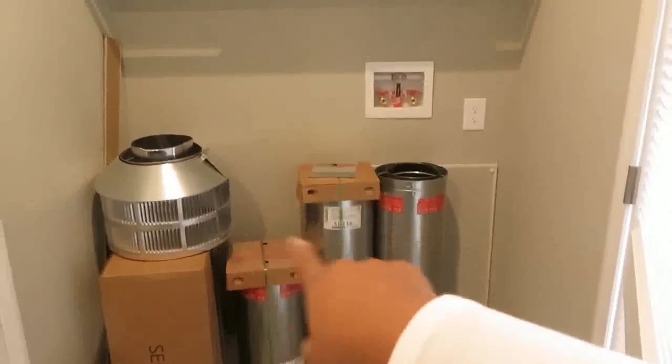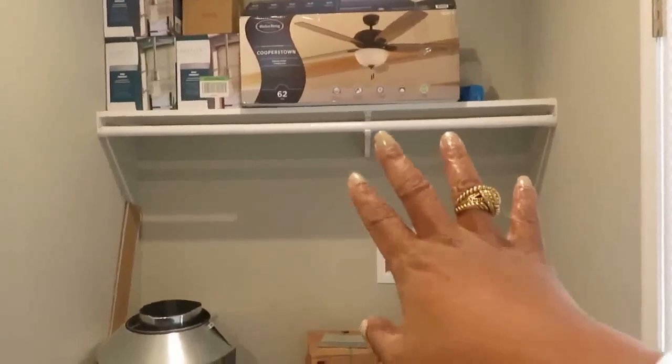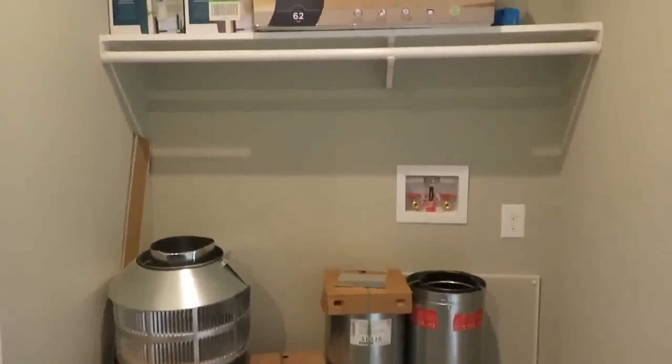This utility room is a nice size. Your washer and dryer will go here. You have shelving above the washer and dryer, and this isn't the wire rack shelving, you guys. This is real wood shelving. You have a bar here that you can hang your clothes. Your heating and air unit is behind closed doors. You have space over here.